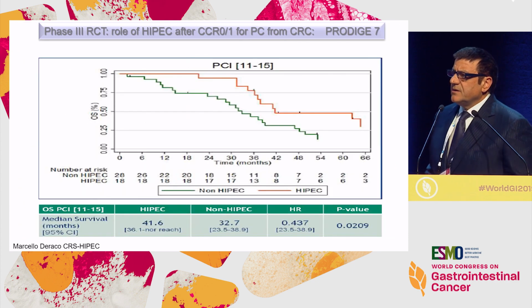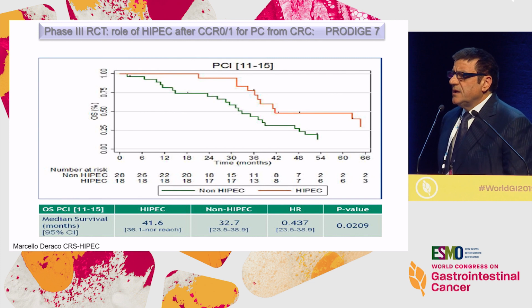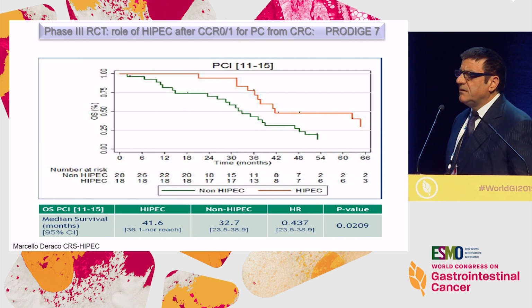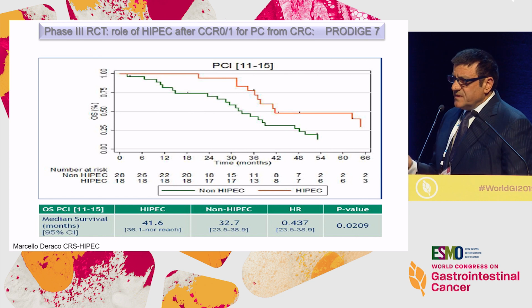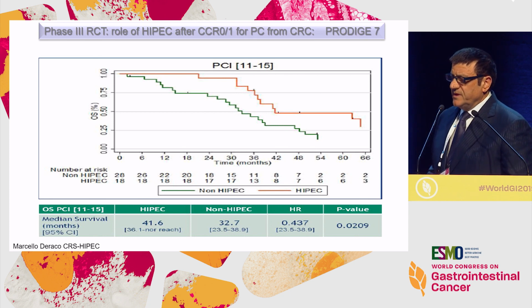When we analyzed the subgroups according to the extension of the disease, the group of patients with PCI between 11 and 15, what we call moderate extension of disease, treated with HIPEC showed better survival, and this was statistically significant compared to the no-HIPEC group.